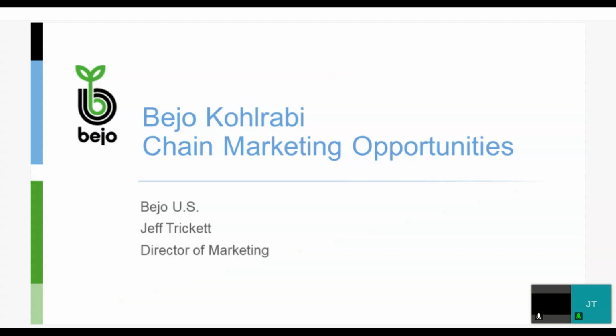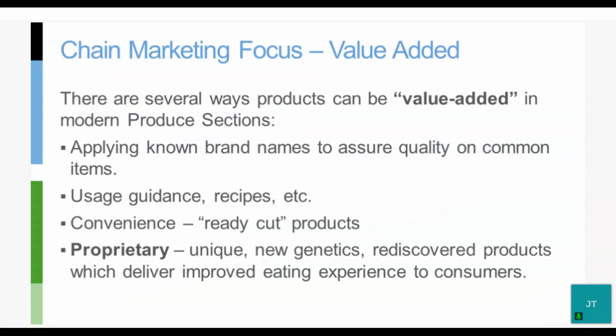I'd like to speak today a little bit about our main focus here in the U.S. for chain marketing opportunities. Our focus here in the U.S. is really in what we call the value-added segment. We see kohlrabi fitting into that segment, and I'll show you some examples of how that might happen. From a standpoint of chain marketing focus, we look at several different areas, especially in produce sections here in the U.S.